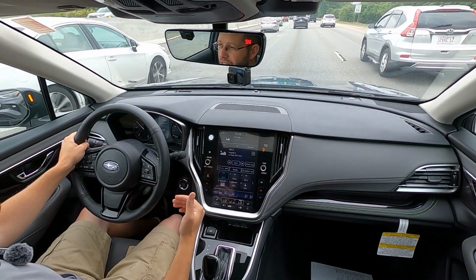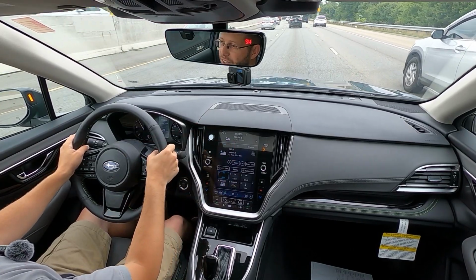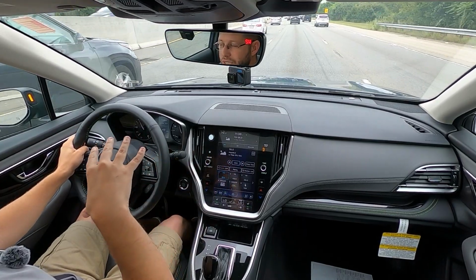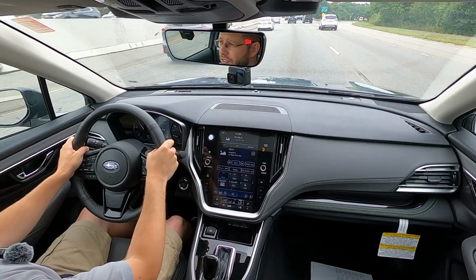However, there are some incentives, such as a 180-degree front-facing camera and heated rear seats. So if you want the extra amenities, go with the XT. But if you're perfectly fine with what you have here with just the 2.5, under $40,000, this is a great choice. So guys, I hope you enjoyed this video of the 2025 Subaru Outback Onyx Edition.